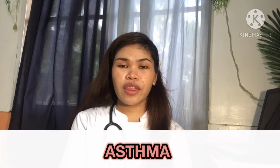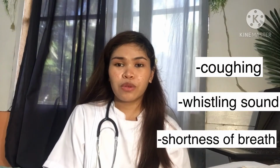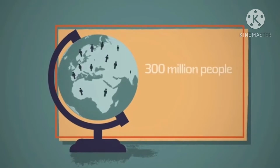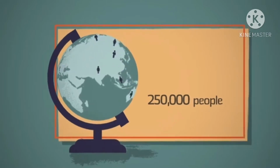Now let's start with asthma. Asthma is a disease that narrows and swells the airways and can create extra mucus. This can make it hard to breathe and cause coughing, a whistling sound, and shortness of breath as we breathe out. Around the world, more than 300 million people suffer from asthma, and around 250,000 people die from it each year.